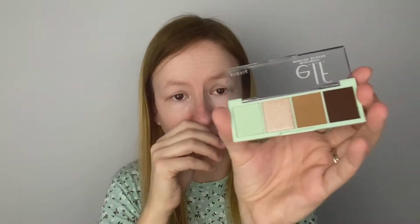It's not my usual kind of colour story, but something about this collection just spoke to me. And I put on this dress because I thought it would match. So this is what this one looks like. So we'll just do some wee swatches.